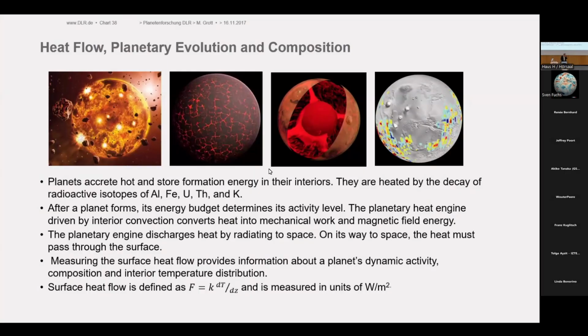But before I speak about that, I will introduce a little bit about the heat flow measurements on the moon that were done with the Apollo missions, and of Io, the satellite of Jupiter, where we have very high heat flow values and quite reliable remote sensing heat flow.